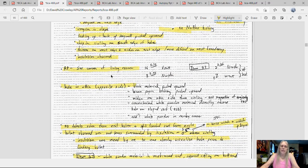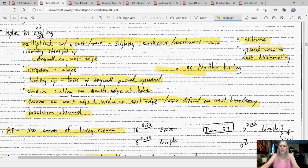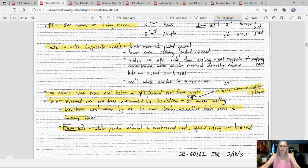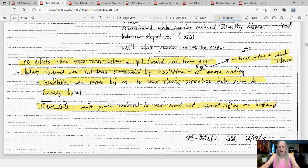And their reference point was the southwest corner. And then he's describing what they saw, an elliptical east to west, slightly southwest, south, southeast, southwest axis, looking straight up, chip in the ceiling, thinner on the edge, insulation observed, hole in the attic, and then inside the attic were no defects other than the nail holes. And then here, he's describing what they saw in item 57. White powder material in mushroomed end, apparent rifling on butt end. That was all that was seen.